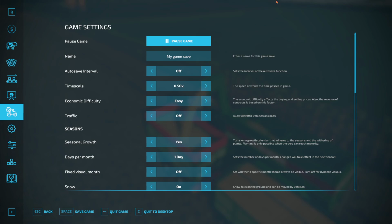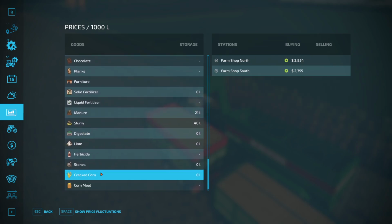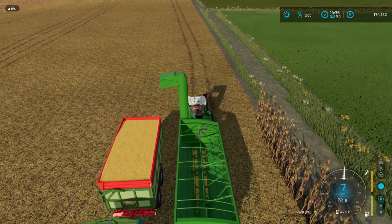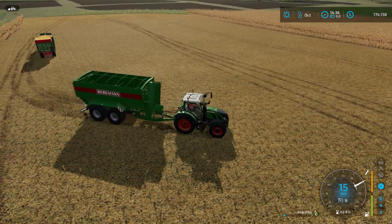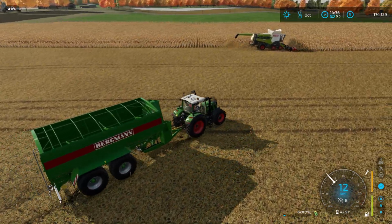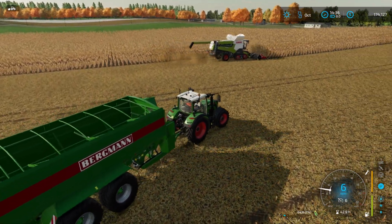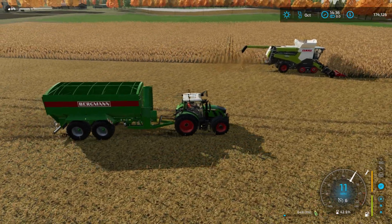And I think actually even on East Vineland, don't we have cracked corn? We do indeed. We've got cornmeal and cracked corn as well. So yeah, at the farm shop, we're going to be selling to this guy right here, this Farm Shop South. And it looks like our trailers are full, I do believe. So we might be able to... I'm not sure if we'll get away with those 2 trailers and this runner full or not. Maybe between the 3 trailers and a full combine, that might take care of the rest of this field, actually.